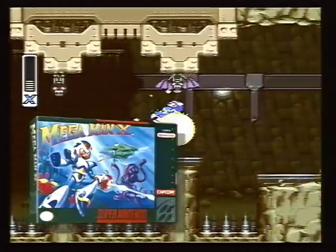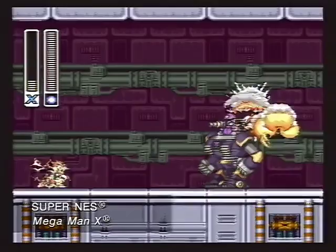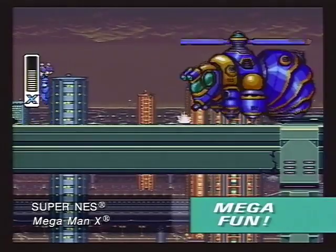If he doesn't defeat Sigma's evil robots, humanity will be destroyed. But hey, he can handle it. Mega Man X will make the universe safe again.